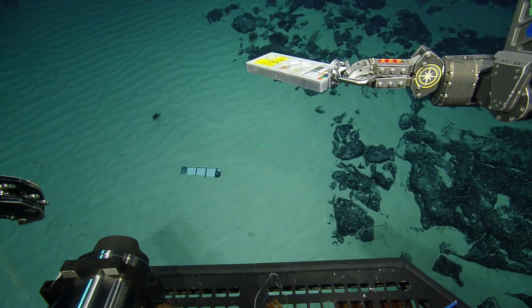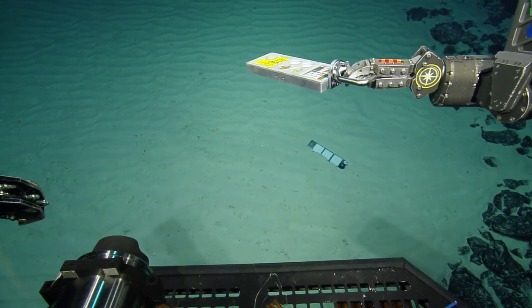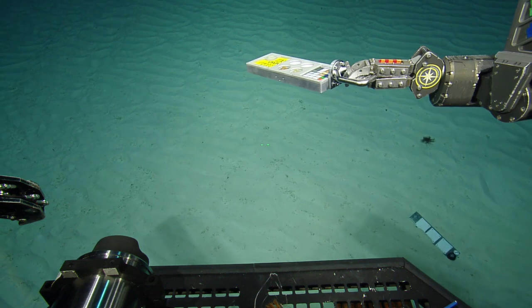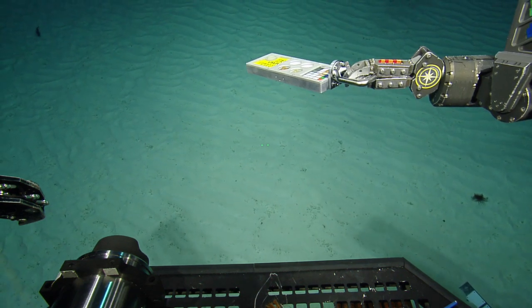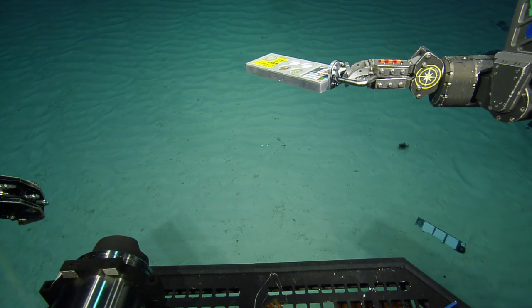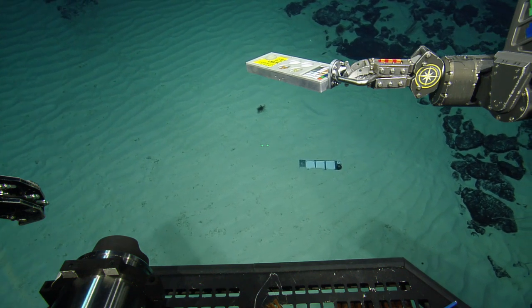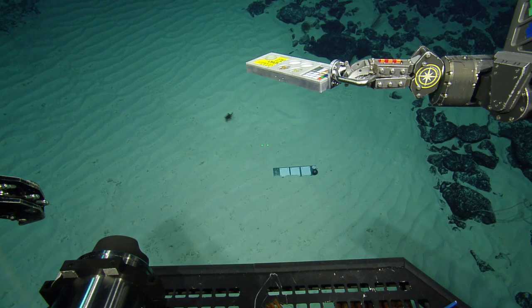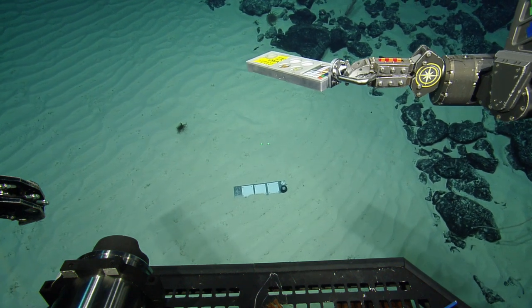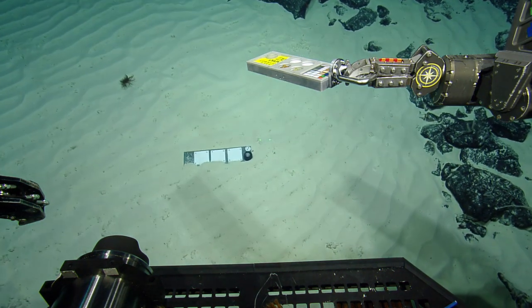Okay. Not moving laterally at all. Weak. Drop the camera down to keep Herc in the frame there.